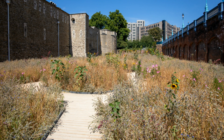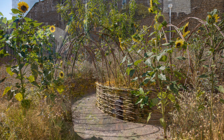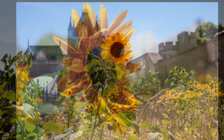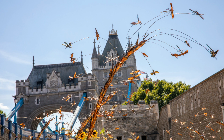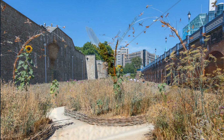Towards the end you had a number of different paths you could take, and here was a large area of sunflowers. At the end there are a series of dragonfly sculptures by Mehrdad Tafrisi. These were particularly popular with the children, and they could be purchased from the shop afterwards as well.